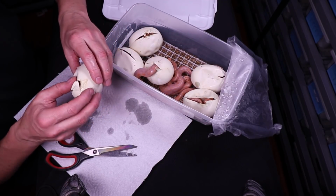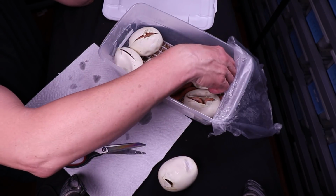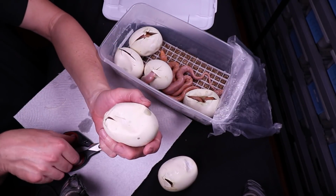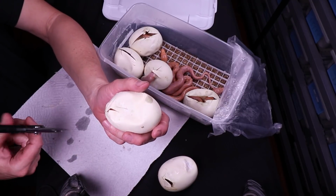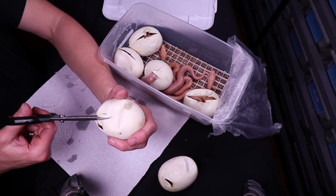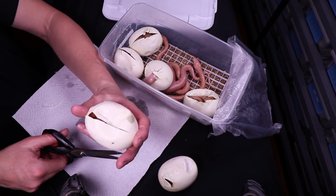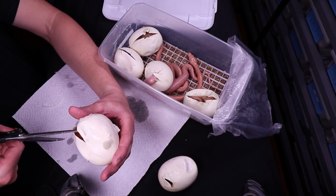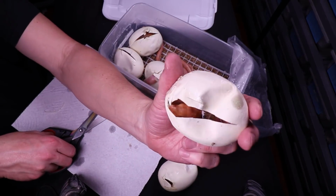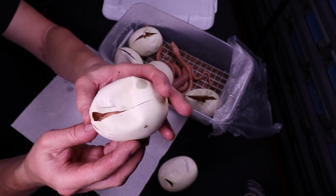Alright, so this is the empty one. Let's see, we got them all except this one here. This is like a totally different experience here. These guys are like flying out of the egg. Wow. Alright, these big long lanky snakes. They're so feisty too. Alright, so there you go. You got another one, kind of poking his head out.